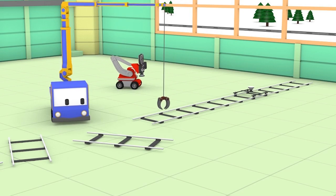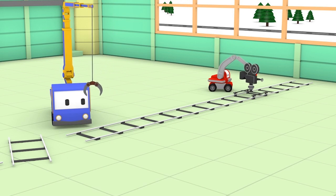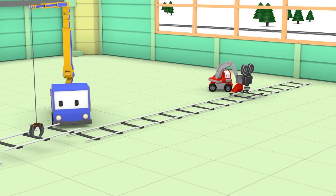Now that we have the lights, we need a camera. And now we need some action.